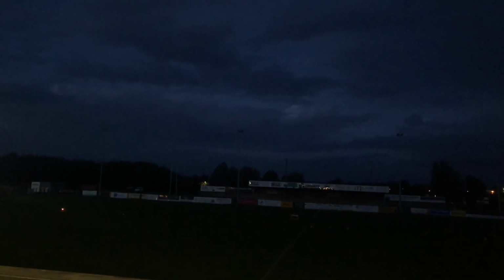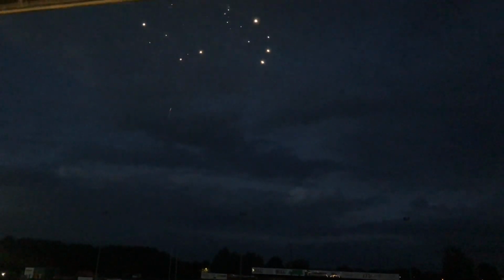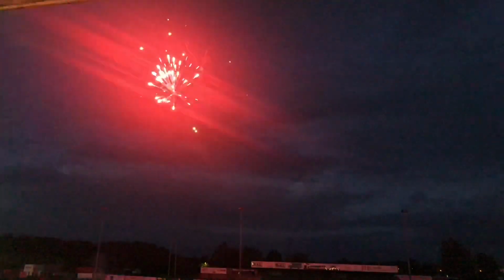Normally they sell for £9.99, but Rocketman is selling it for just £8. It's great if you've got a smaller garden. So this is a mojito. I just saw a little cake and kind of whistle.